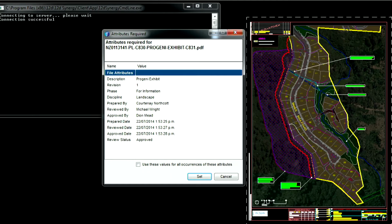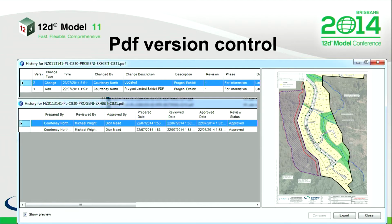When you go to do the second revision, this is populated again with the old information, so you can then change the revision of that plan before it goes out. This is the same plan inside Synergy. You can see there's two versions, and the audit trail behind that in terms of what was done and when and by who.